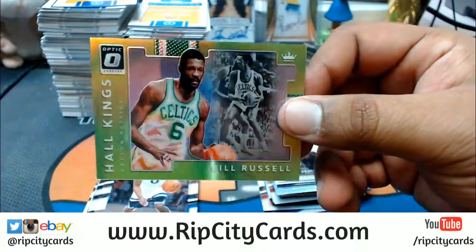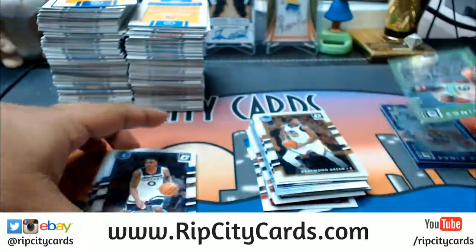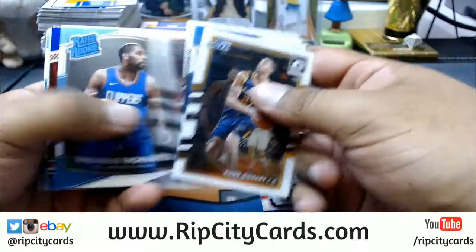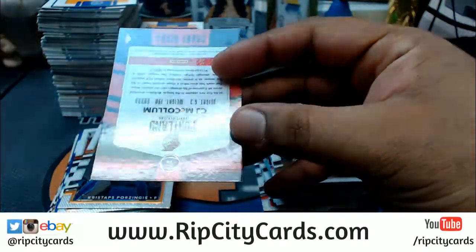Bill Russell of the Celtics. That is number 249. What do we have here? CJ McCollum of the Blazers. Purple, again, not numbered.